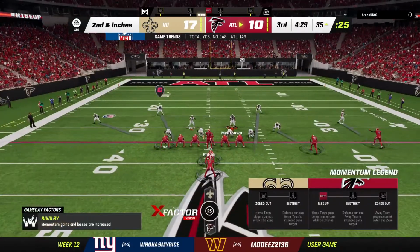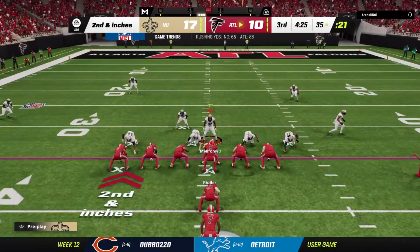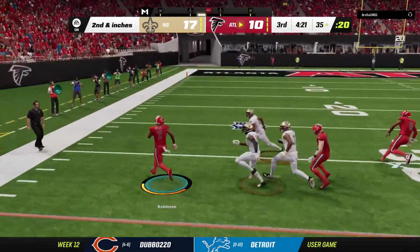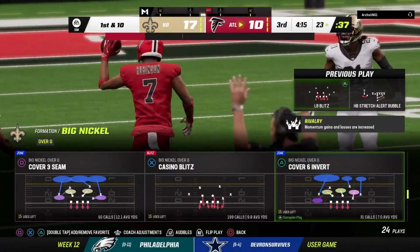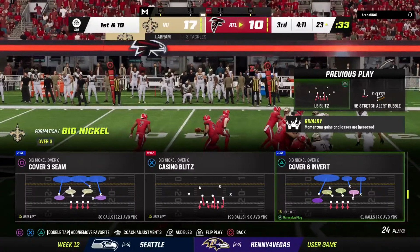A good position to be in here, 2nd and inches. On 2nd down, they'll run it here. And he'll follow his blockers there all the way down to the 23-yard line. 52 yards rushing for him now, and he's carried the ball just 5 times.